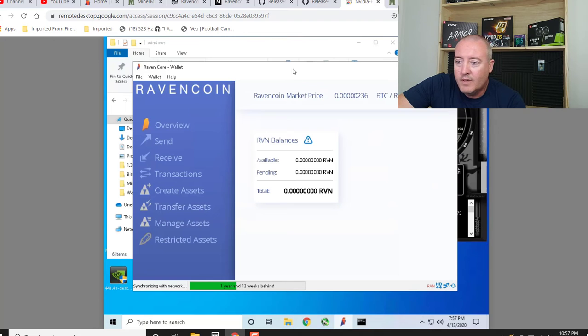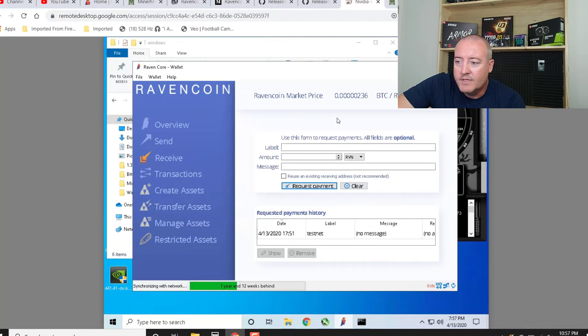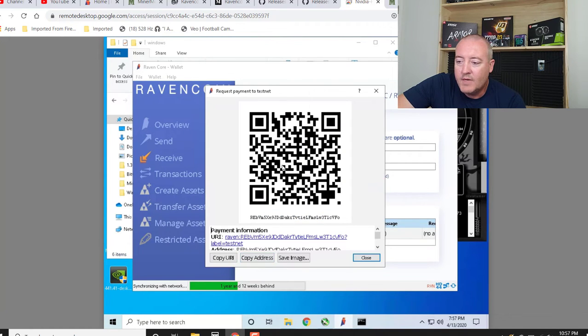Standard Ravencoin wallet. So we're going to go over to receive. I always put a label in, as you can see, testnet, I already did that right there. So you go ahead and put your label in, then click request payment, and when you do that, this little box will pop up and just click copy address. If you scroll down here just a bit, there's your wallet address right there. Just click copy address and we'll be using that for the miner.